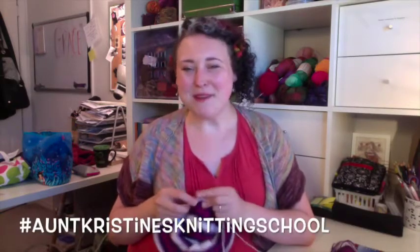I had Aunt Christine's Knitting School, which is a monthly-ish meet up with my niece Leah, and she tried to knit a hat and had some difficulties with the DPNs. I think the DPNs were really too short for the hat. The length of them was actually too short, and so her stitches were falling off the ends. And so we ripped that a while ago and got her going on dishcloths and did some other things, and she started a scarf in the meantime.